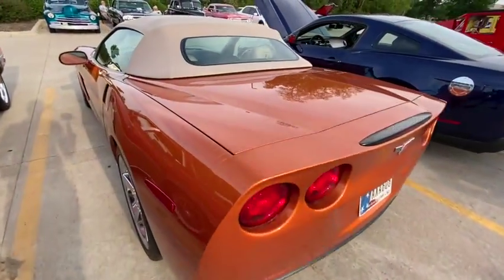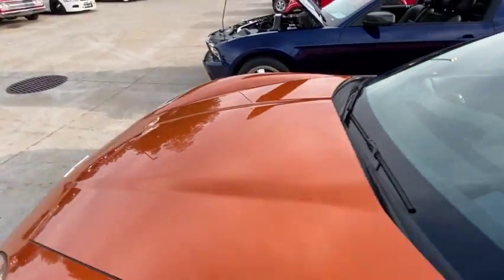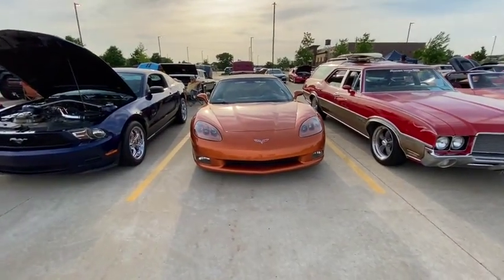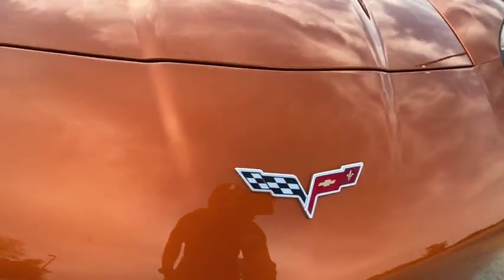Another Corvette. We got another Corvette right here. What year is this? I think it's a 2006, I bet. I can't be for sure, don't kill me in the comments, man. But it looked damn good. You can't go wrong with a Vette, especially a Corvette.